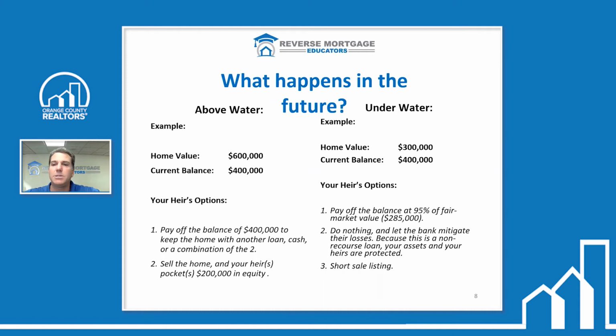Well, let's say the house is above water, it has equity. That means the reverse mortgage balance is less than what the home is worth. Well, in that case, pretty simple. It's much like a regular loan. The house can go on the market and sell. Whatever is left over after the loan is paid off goes to the estate.